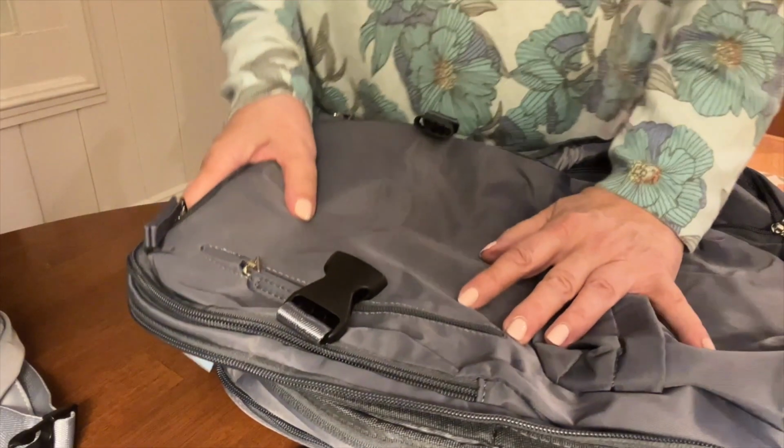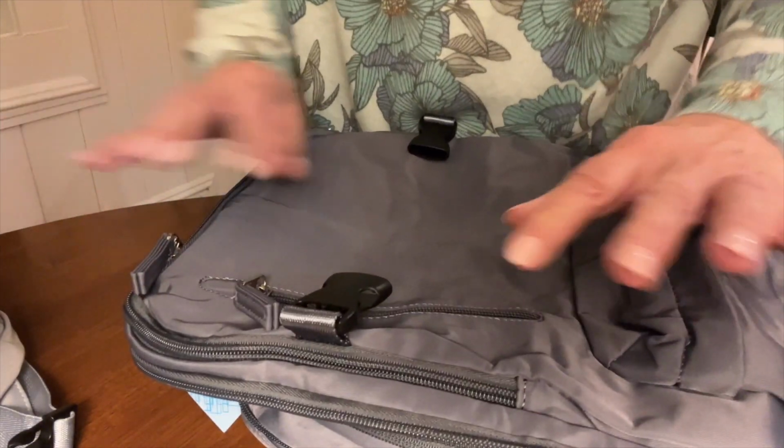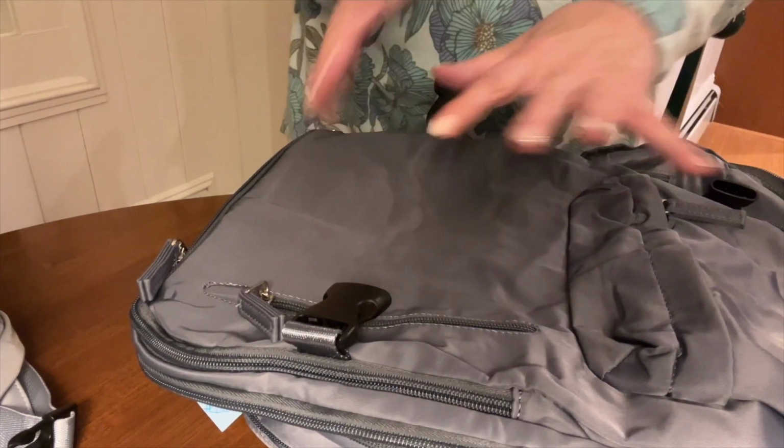I checked both bags for seams. Some people complained about the seams, and the seams seem fine on both the Coowoz and the Vgcug.